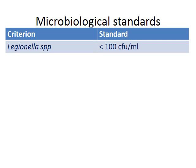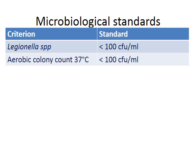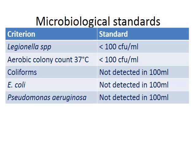Legionella species, less than 100 colony-forming units per millilitre. Aerobic colony count at 37 degrees C, less than 100 colony-forming units per millilitre. Coliforms, E. coli, and Pseudomonas aeruginosa should not be detected in 100 millilitres.